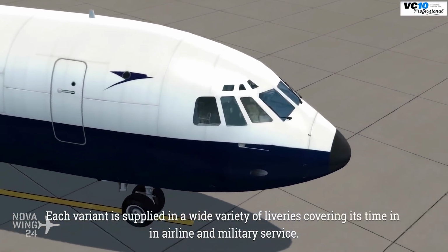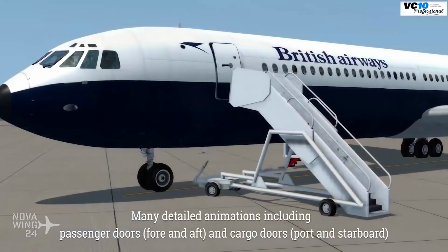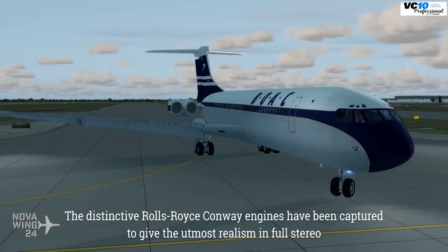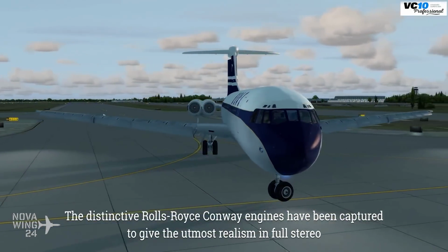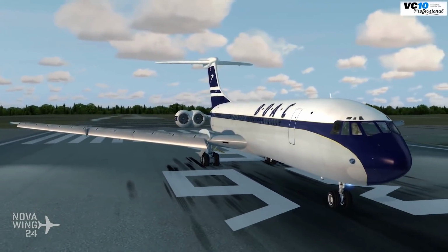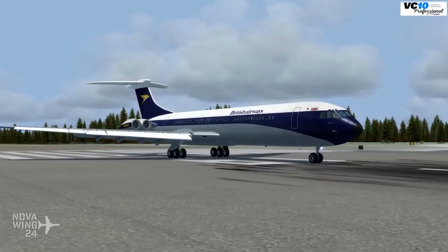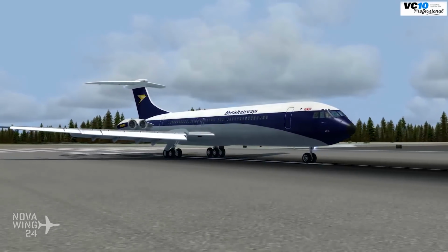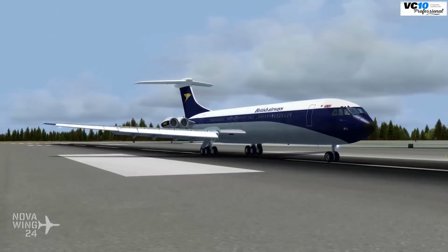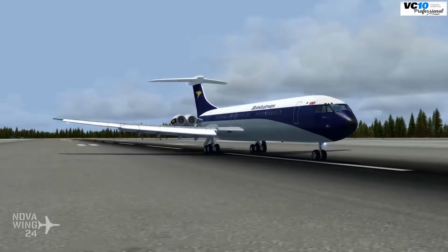So it was one of the last big large aircraft designed by Vickers-Armstrongs before they merged and continued on in the amalgamation of British aircraft manufacturers. And it was a very iconic sight from the UK to many international destinations for a very long time, as well as being very iconic in its Royal Air Force liveries and colour schemes as well. So this rendition of the aircraft gives you 5 accurate variants.